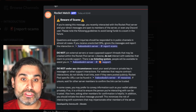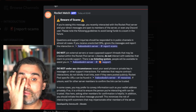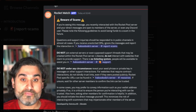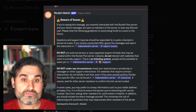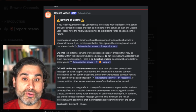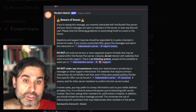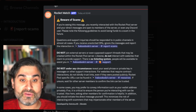It says do not join external servers or even supposed support threads that may be created within the Rocket Pool server. Likewise, do not interact with websites that claim to provide support. There is no ticketing system, and people will be available to assist you in the support channel. It says, do not under any circumstance reveal your seed phrase or private key in messages to other support interactions. For websites that require contract interactions, do not blindly trust links, even if they are posted publicly. Rocket Pool specific URLs can be found in the resources thread. If you're unsure, wait for other server members to confirm the link can be trusted.